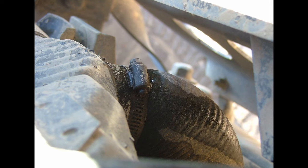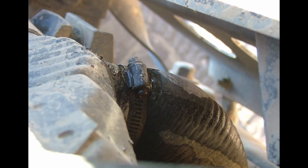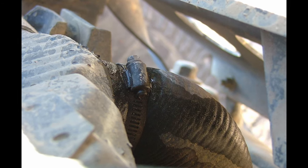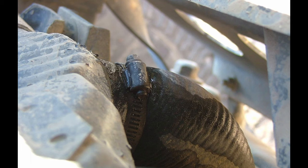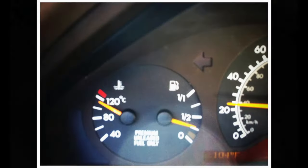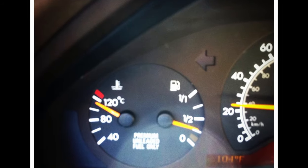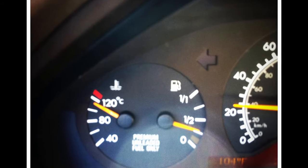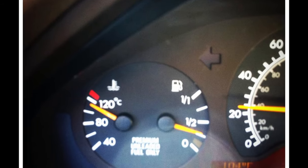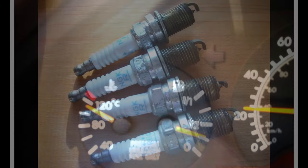Some owners have reported coolant leaks from the engine of their X-Trail T30. This can be caused by a number of factors, including a cracked radiator, a leaking water pump, or a damaged hose. Coolant leaks can lead to overheating and engine damage if left unchecked. Some owners have reported that their X-Trail T30 is prone to overheating. This can be caused by a number of factors, including a faulty thermostat, a malfunctioning cooling fan, or a clogged radiator. Overheating can lead to engine damage if not addressed promptly.